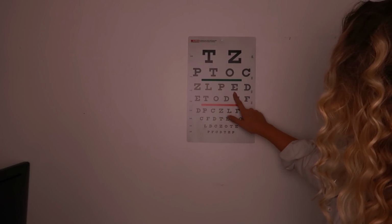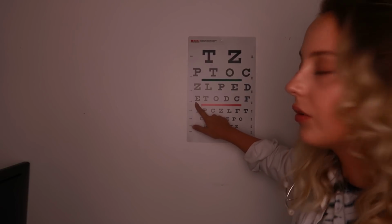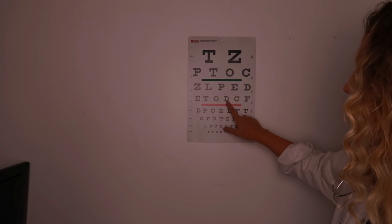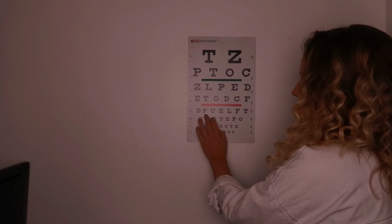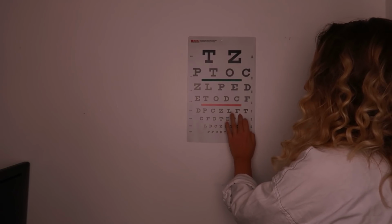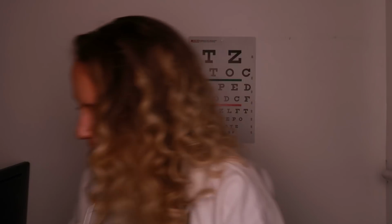Okay. Good. Good. Yeah, keep going. That's great. Can you do this next line? Okay. Yep. Yep. Okay. Alright, now that's fine. And is the green or the red line more prominent? Okay. That's good. Alright then.